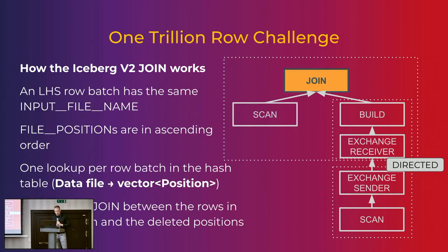The join operator takes advantage of that, so it gets the row batches from the scan operator. It needs to do one hash lookup in the data structure from the build operator, which is the data file to ordered positions. And after that lookup, it kind of does a merge join between the row batch from the scan and the ordered positions.